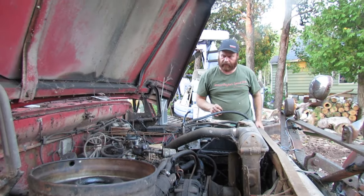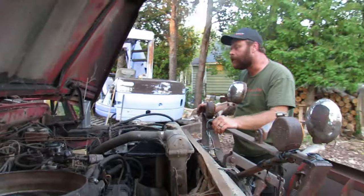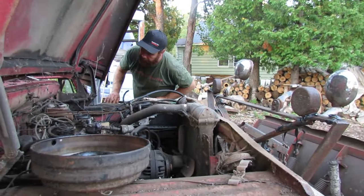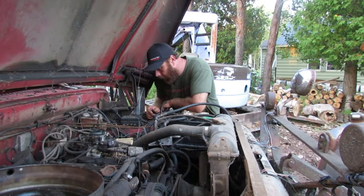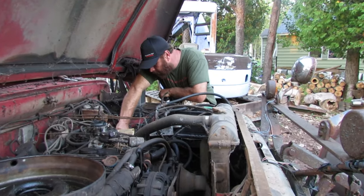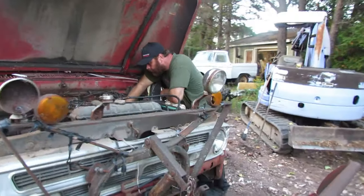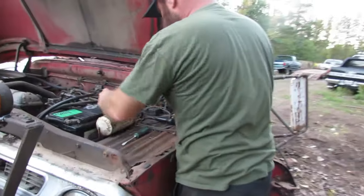I'll try to find my spark tester. Makes it easier. It might not add a very good connection or grounding surface, so yeah. Let's go look for that. This time I'm gonna be smart enough and not hold it. Negatory. No spark. No spark.